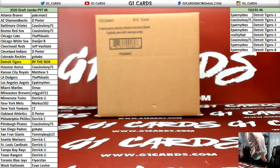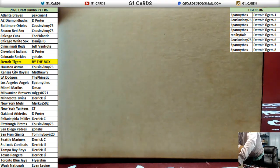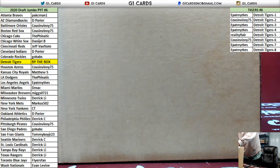All right, guys, here we go. Bowman Draft Jumbo Baseball, number 6. If you want teams in 7, it's going after this.